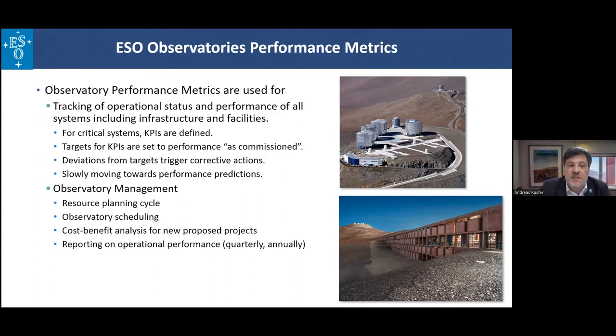Any deviations from the targets trigger corrective actions. And we are in the process of slowly moving towards more and more performance predictions, so that we can predict when a maintenance is required instead of triggering it when a threshold or a certain milestone is reached. So predictive maintenance is a big topic for us because it can drastically reduce resources and time spent on sky for observations.